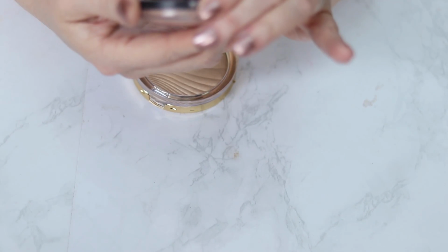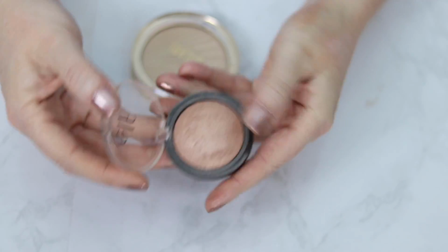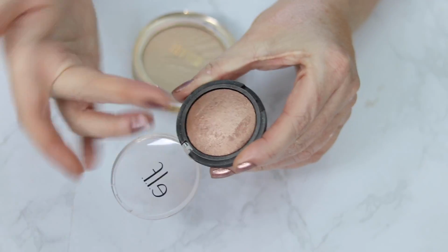This is the e.l.f. Blush Gems. This is supposed to be a dupe for MAC Soft and Gentle. I don't have MAC Soft and Gentle.